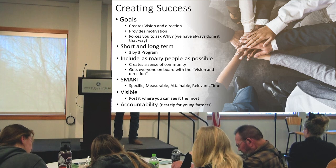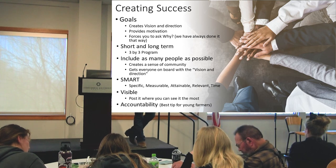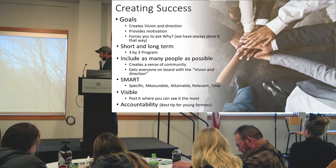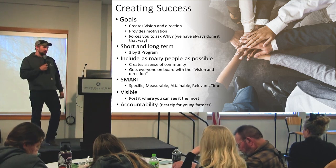So, creating SMART goals: specific, measurable, attainable, relevant, time. Time is probably one of the most important there. A lot of people create goals but then don't create an end date on it. So make sure that you're working towards that by adding time to your goal.